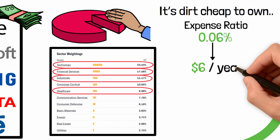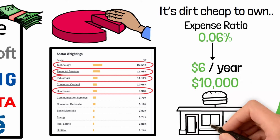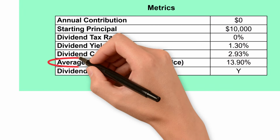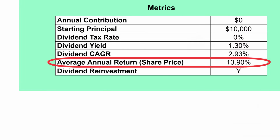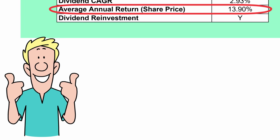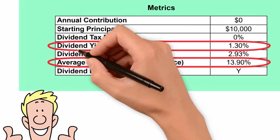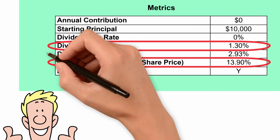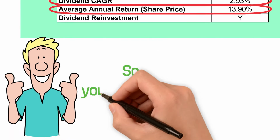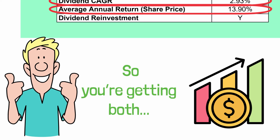That's $6 a year on a $10,000 investment, cheaper than a fast food lunch. Now, let's talk performance. Historically, VT has returned 13.90% annually on share price. Seriously impressive for something this hands-off. On top of that, it offers a 1.30% dividend yield, with dividends growing at 2.93% per year. So you're getting both global growth and a rising stream of passive income.